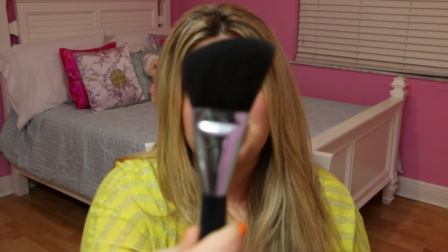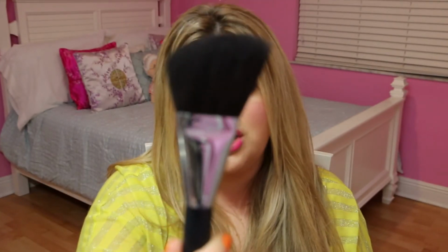This one I really have only seen this type of brush in Chanel. Maybe there's another brand that I'm not aware of, but I do love this Chanel brush.